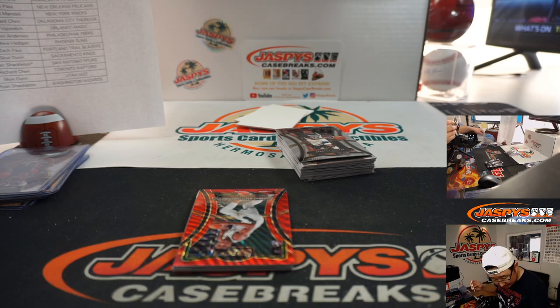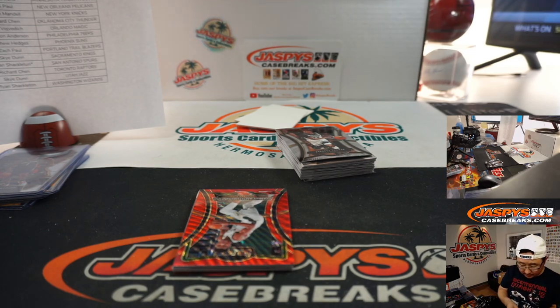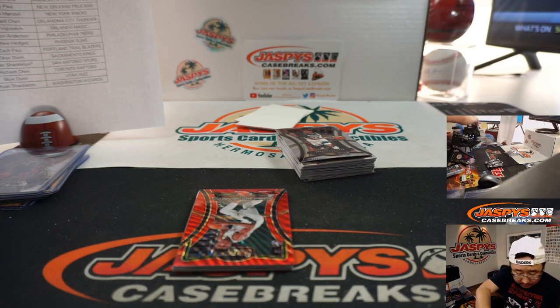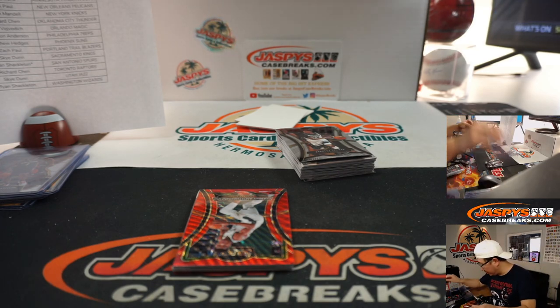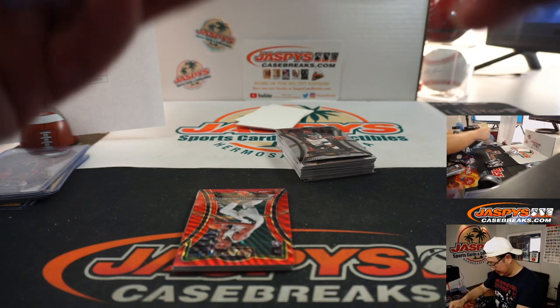What's going on here? There we go. They've got the right sleeves there. All right. So there you go. Matthew Shear with the Atlanta Hawks. That's pretty strong.